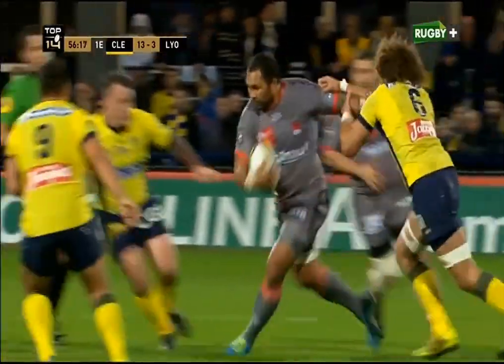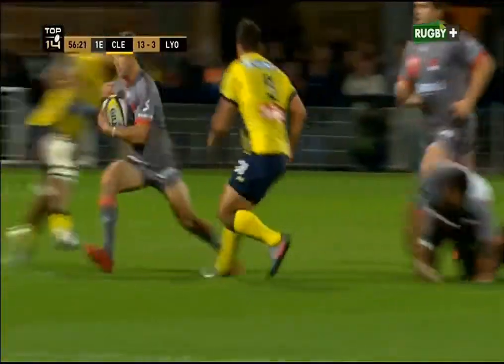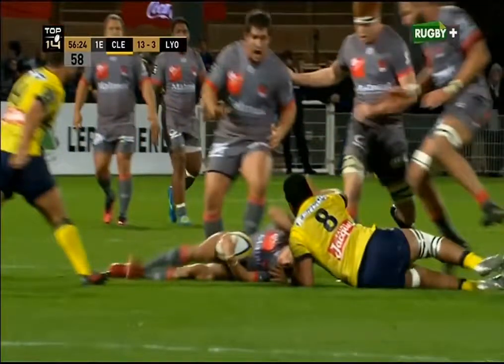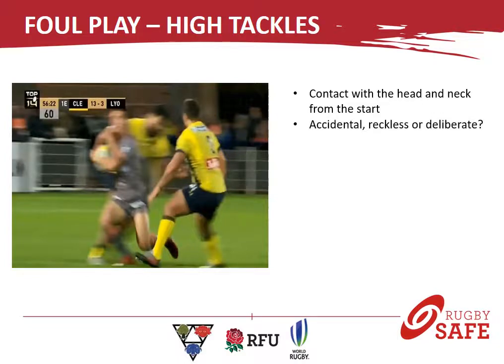Now we should always look at player reaction as well. It's usually a good indication, and if things look bad, they generally are. So as you can see, the contact there is with the head and neck right from the beginning. You've got to ask yourself, is that accidental, reckless, or deliberate? There is a lot of force. Remember, if it looks bad, it usually is.